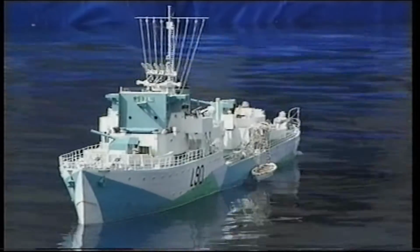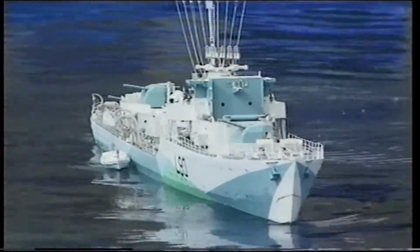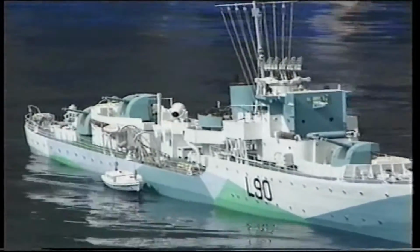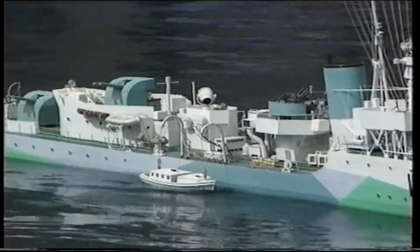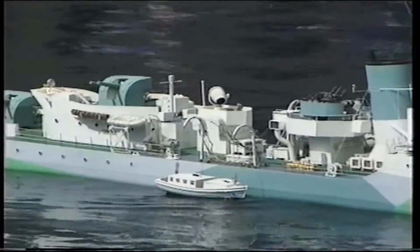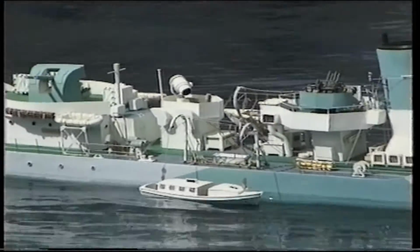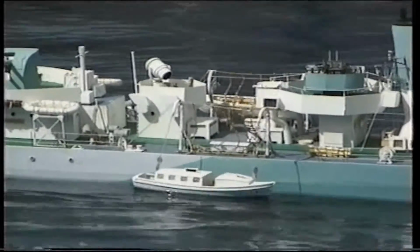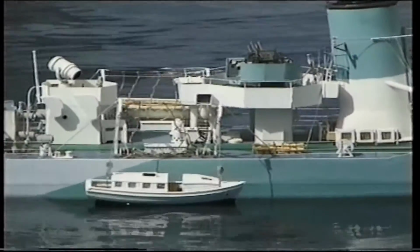Just missing the water, there's the other one on both sides of the boat. This is all done by separate channels on the radio control system. And it just goes to show how much can be done if you spend the time and energy and thought to put into modifying and doing things like this.